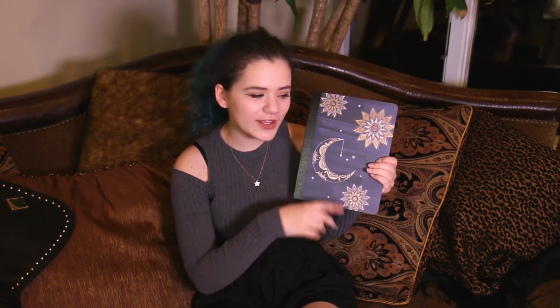Next is this journal. This is the back, this is the front. Would you look at that? It's really cute. I really like the way that this is done. It's really cool and celestial. It's really pretty and I like it a lot. And if you've noticed so far, a whole lot of my things are gold and I like that.